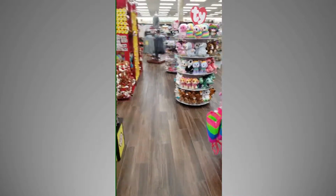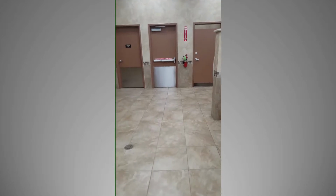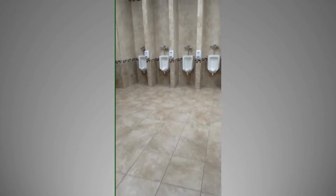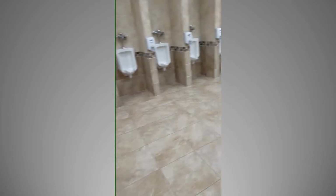For sure here they have beach stuff, because this is the exit for the new street they made to go to the beach. Oh, here it is, the bathroom, the famous bathroom. Look how big it is. Everything is big here. Look at that.